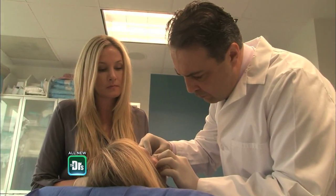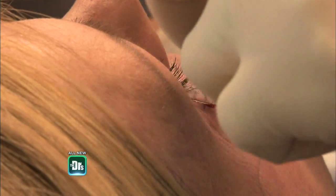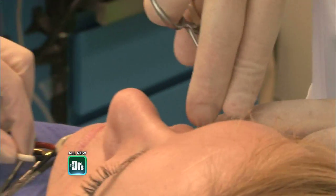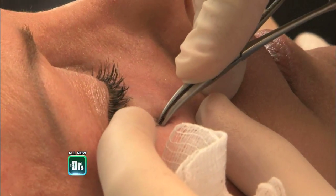The second step is to actually tie off the beginning and end of the vein using a super fine suture that is thinner than a human hair. Jamie, we're gonna put a tiny stitch right around that vein. Does that hurt? Mm-mm. The third step is to actually use a micro incision, a tiny nick in the skin.